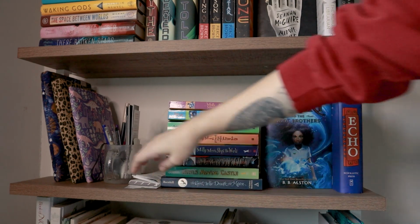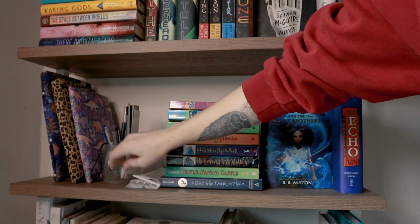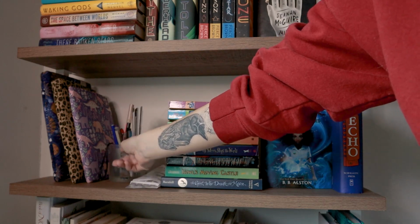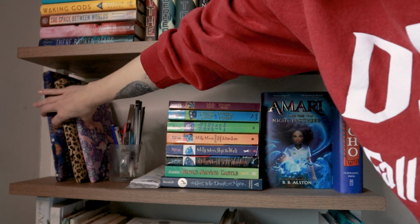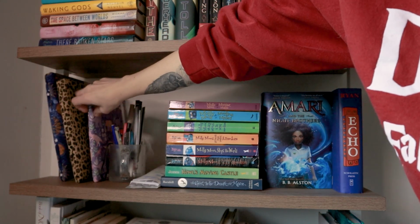And then over here is some little sticky tabs, a cup with some pens and bookmarks that I don't even use because I'm an animal. And then these are some little book sleeves from different Etsy shops that I love.